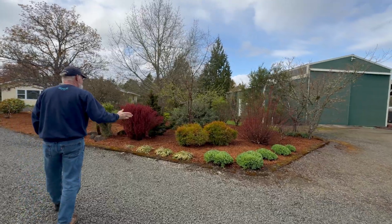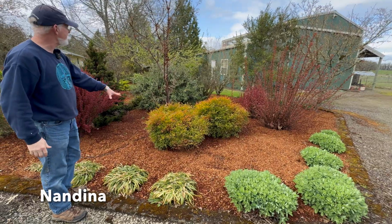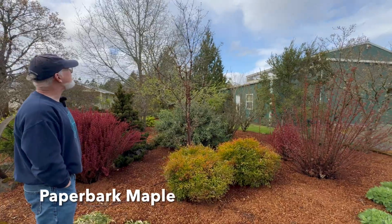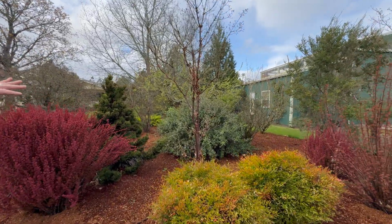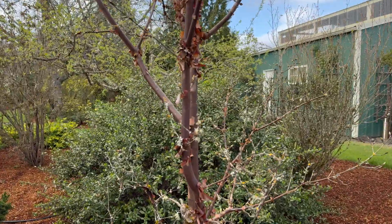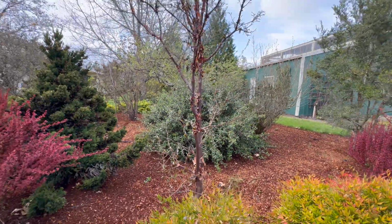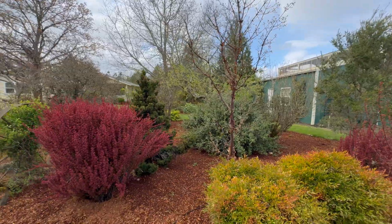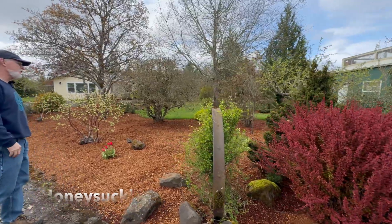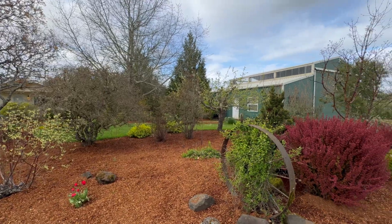And of course, at the front end of this bed, we've got some of the little miniature nandinas, super hardy plants again, and they're framing this beautiful paperbark maple. That one's going to get probably about twice that big long term. It's got a stunning fall color, but it's grown as much for the bark interest as anything, as you can see. And we have another honeysuckle in another wagon wheel, continuing the theme through. And as you can see, the whole bed is just well spaced for good plant health and excellent condition.